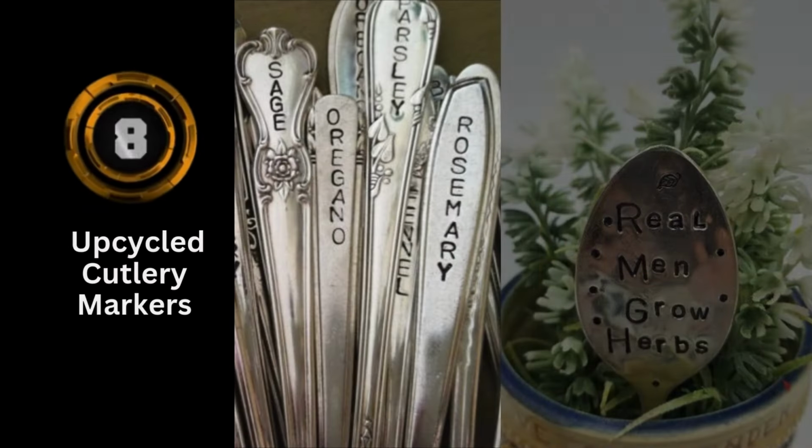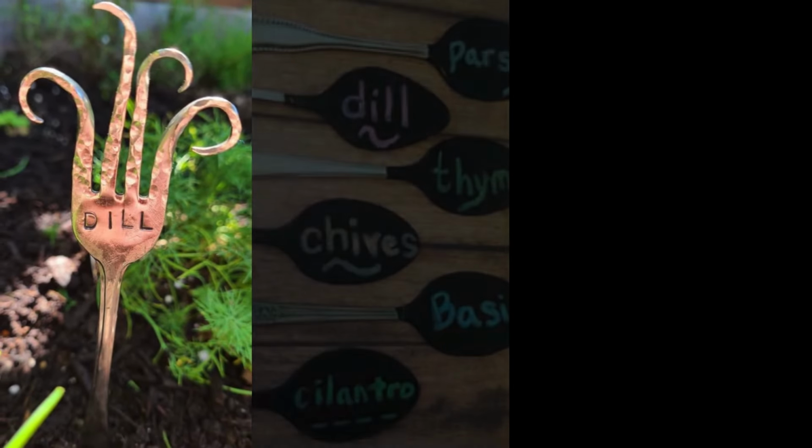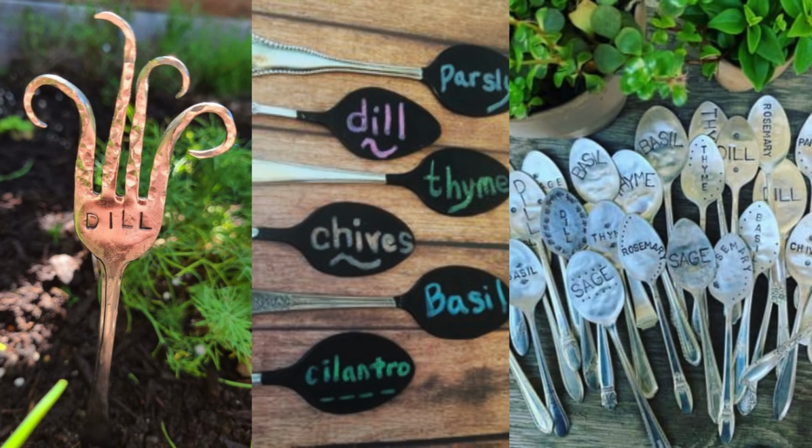Tip 8. Upcycled cutlery markers. Old spoons and forks, flattened and marked, add whimsical elegance to your garden. Practical and nostalgic reminders of planting day, keeping memories alive alongside your plants.